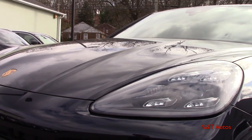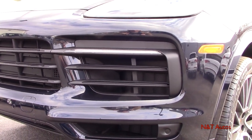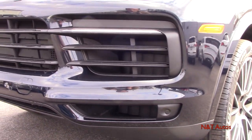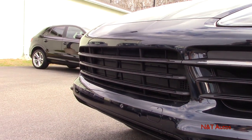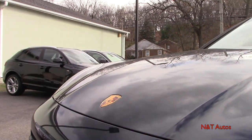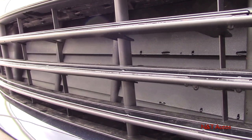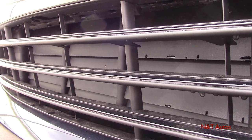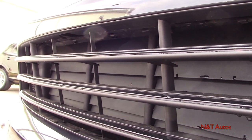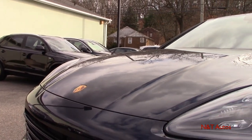If you look a little bit down below, we have our LED turn signal, which is just below the headlamp unit. And we also have sensors, parking sensors, that run the span of the front bumper. You can also see that it looks like we have active flaps in the inner grill that'll open when the car needs more air and close when it doesn't need so much air, and that will give you better aerodynamic flow.